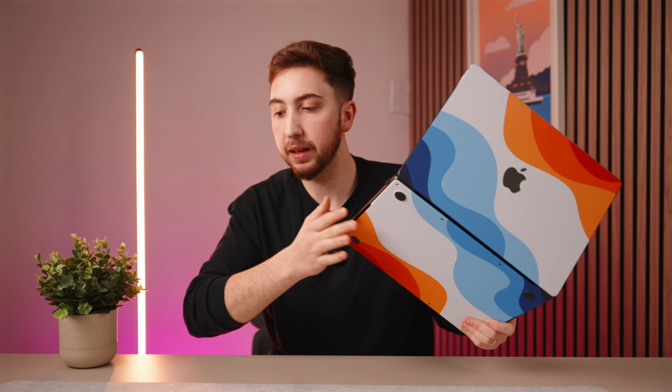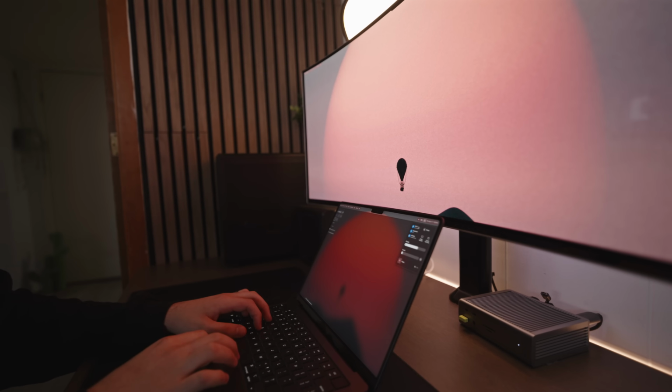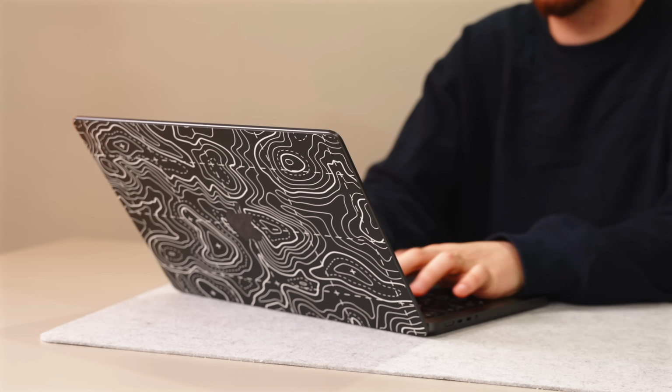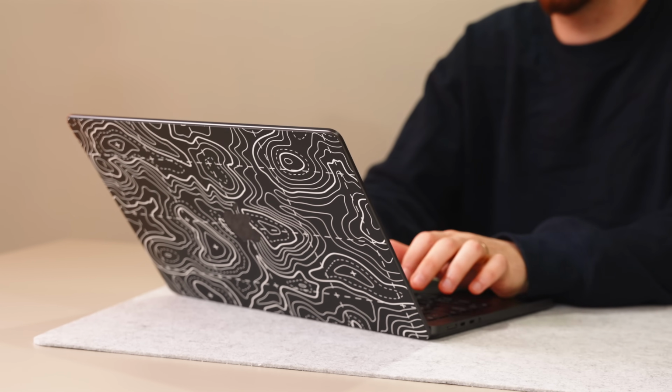Point being though, is that while yes, this is newer and obviously it's gonna last you a little bit longer, when it comes to a quality of life difference, I really do think having Thunderbolt 5 is important. I really don't think that if you do work professionally, you should be buying an M3 or lower spec because of Thunderbolt 5. But that leads kind of into this.